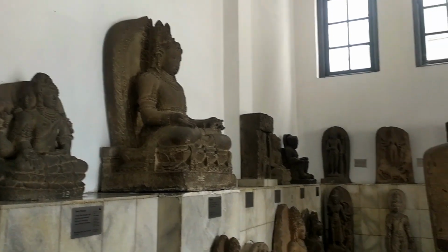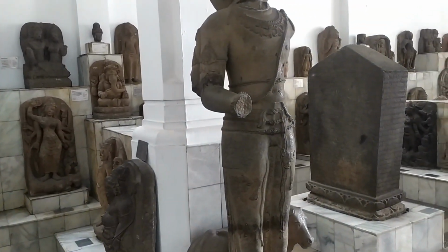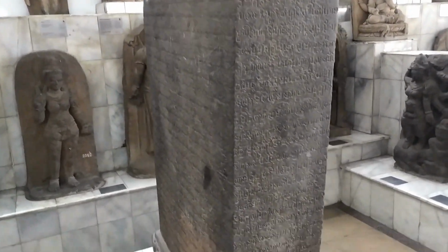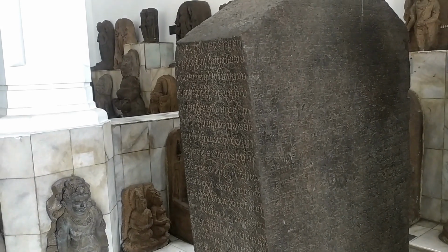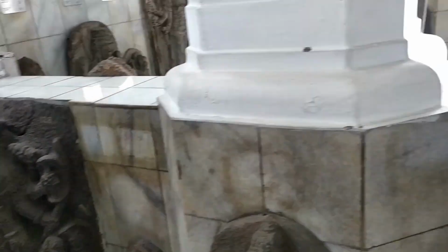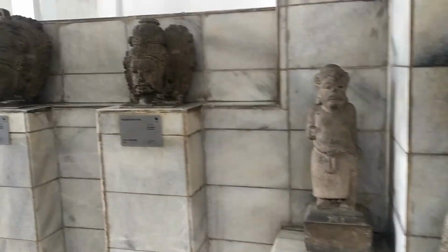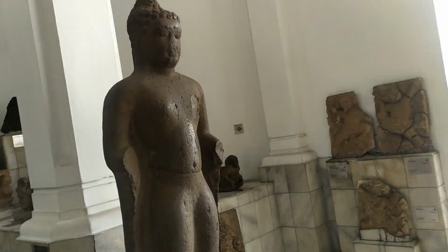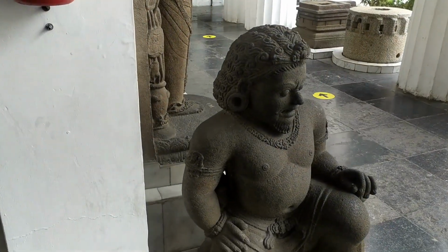And here we can see statues from the ancient Hindu and Buddhist era of the Indonesian archipelago, or Zaman Hindu-Buddha. This is an inscription, Javanese inscription, I think. Again, statues. This is Buddha's head. A Buddha statue. This is a statue of Samar.